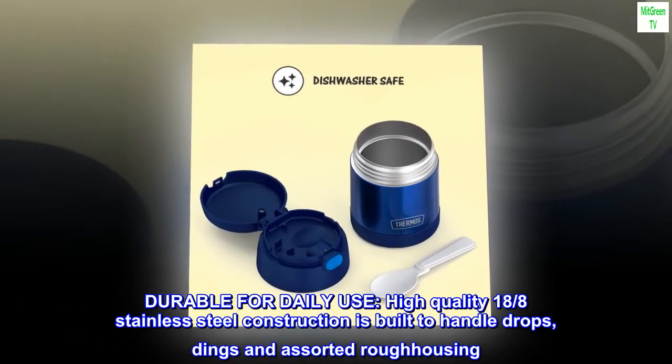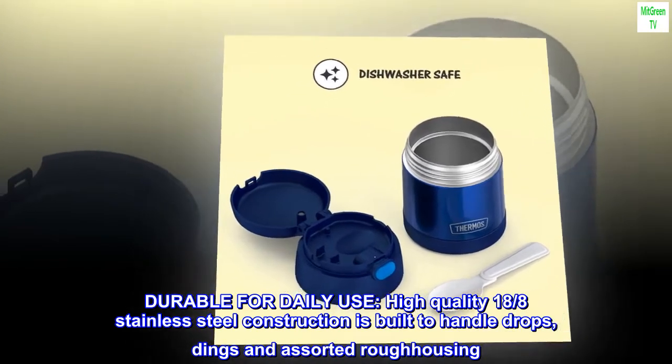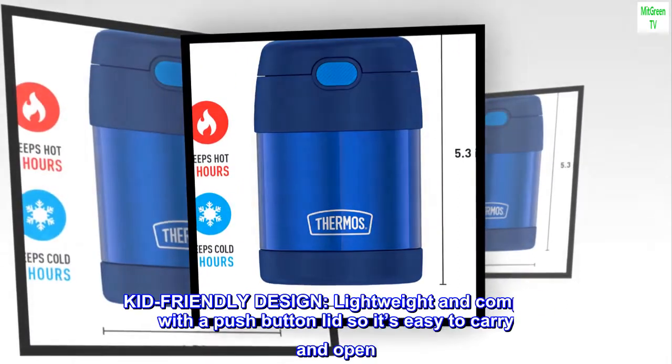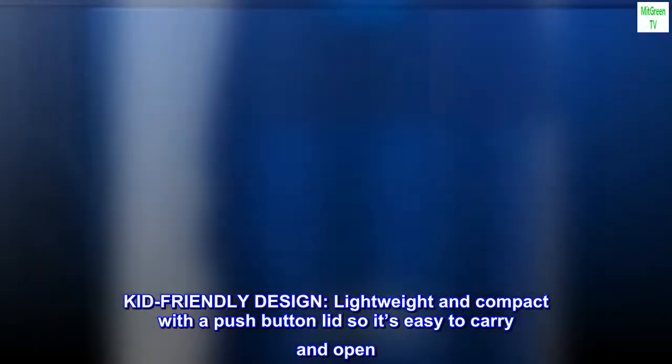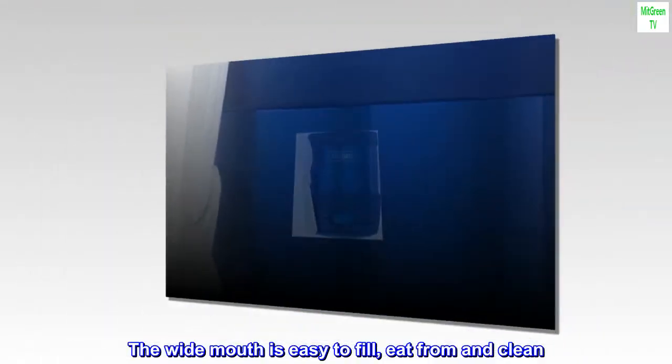Durable for daily use. High-quality 18/8 stainless steel construction is built to handle drops, dings and assorted roughhousing. Kid-friendly design. Lightweight and compact with a push-button lid so it's easy to carry and open. The wide mouth is easy to fill, eat from and clean.